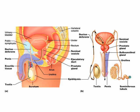So again, taking a look here, if you look for the prostate gland, right below it are paired bulbourethral glands, and they're quite small.